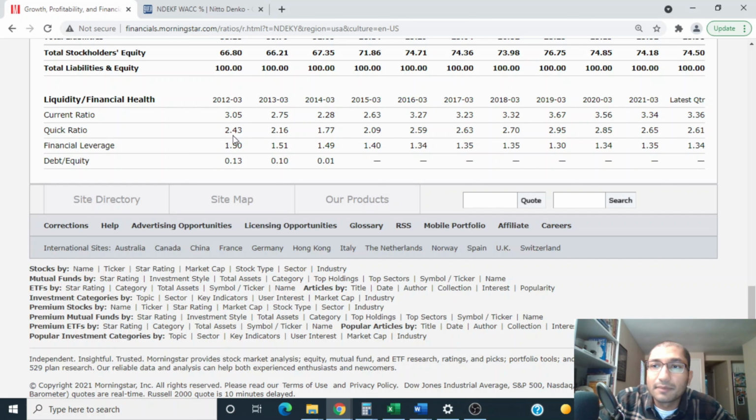Back in 2012, the company's quick ratio was about 2.43. And for the latest quarter, it's about 2.61. Over the past 10 years, the company's quick ratio has always been greater than 1.0. So both the current and quick ratios indicate that the company is very liquid and was never in a liquidity bind. Finally, looking at the financial leverage.